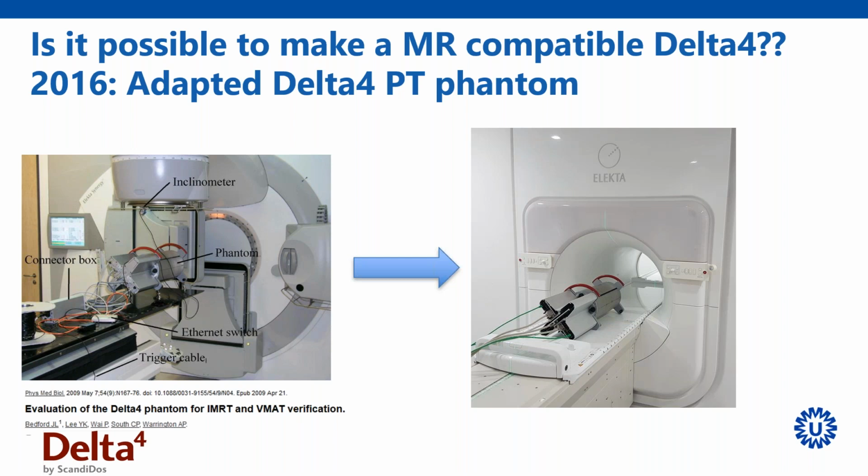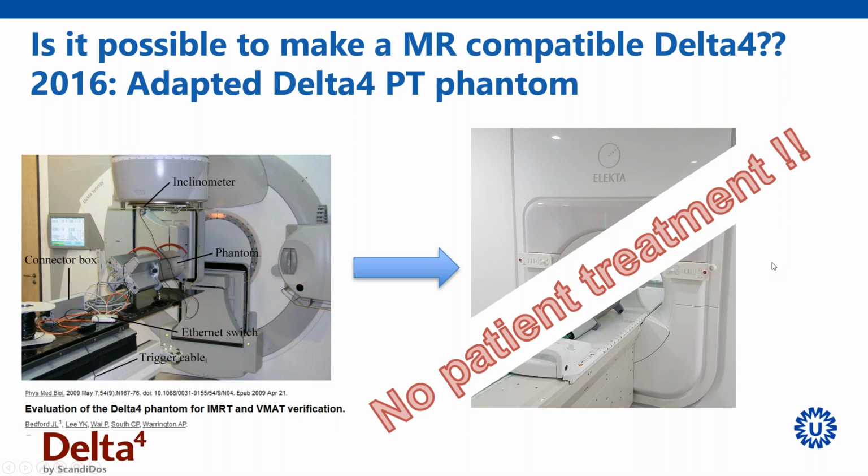And then in 2016 as well, I went to the guys from Scandidos and said, is it possible to make an MR compatible Delta4? And they said, oh yeah, maybe we can. And in good cooperation, we started off this project. And at that time, we had that now old Delta4 PT, and we looked at it and said, what's the starting point? And we said, we have to remove all the ferromagnetic parts from the phantom. That's your first step. And as you can see on the right picture, the feet of the phantom have gone, so those turned out to be ferromagnetic. The end plates, which covered up the electronics, turned out to be ferromagnetic as well, so we removed those as well. And then it turned out that it was safe to put into a 1.5 Tesla MR field. Still at that time, no patients were treated.